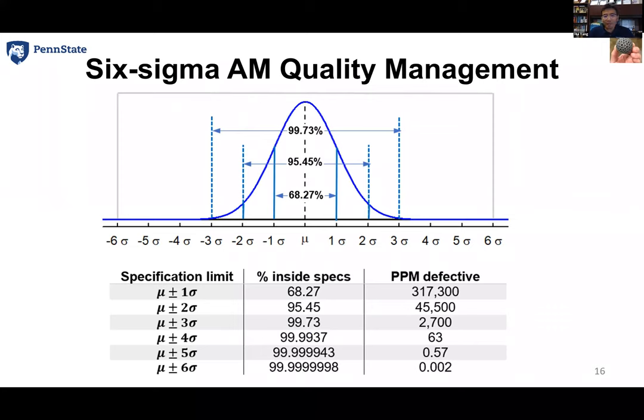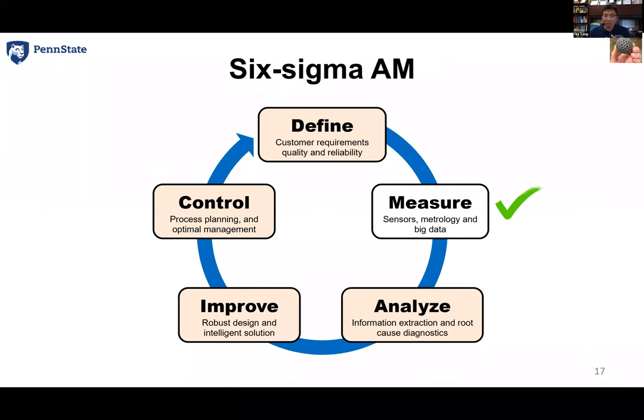So this comes to Six Sigma. If you want to realize that, you have to have Six Sigma AM quality management. As you can see, plus minus 3 sigma is 99.73%. If you go to plus minus 6 sigma, it will be 99.999698%. So parts per million defective, and this will be the layer defective. It will be very low. So now we have gone through the quality challenge in AM that is different from traditional manufacturing.